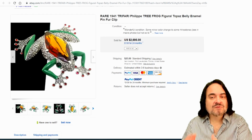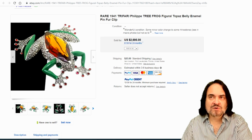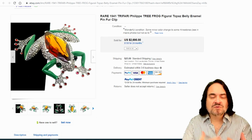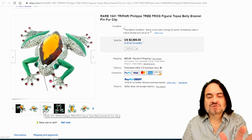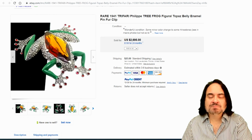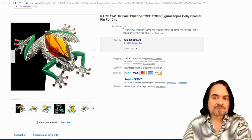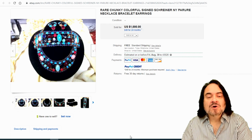Another Fari as well. Same artist, a tree frog. This has topaz for the belly. You'll see jelly bellies, topaz with crystals, and all kinds of things that encompass the main body of the beast or the animal. I love this one here. I love frogs. It has stones for the suction cup tips of its toes. Really nice example here. You really can't get much better than this. $2,695.